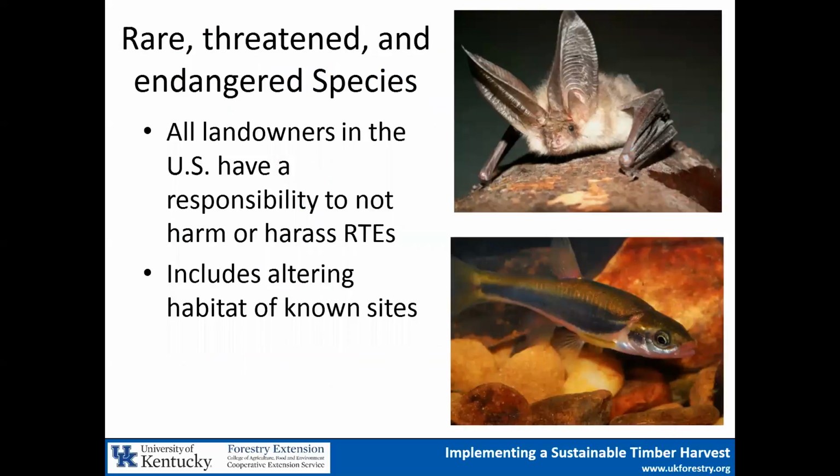I'll close with a couple of other things here, the RT&E species, as well as talking a little bit about aesthetics. All landowners in the United States have a responsibility not to harm or harass rare, threatened, or endangered species, particularly on the federal level. And it's not just harming or harassing the species themselves, it includes altering habitat of known locations. So if you've got an Indiana bat in a specific roost tree, you're not allowed to cut that tree down, even though you may not harm the bat. You'll have to not cut their habitat down. So it's important that landowners know that they have a responsibility not to harm or harass these species.